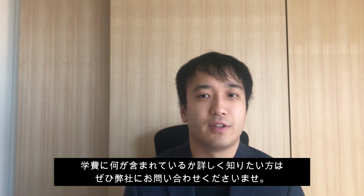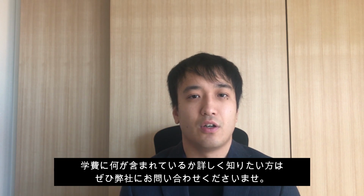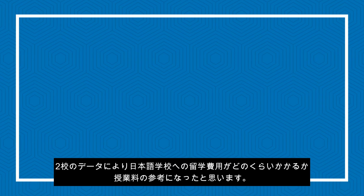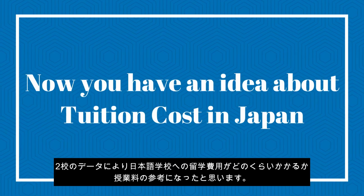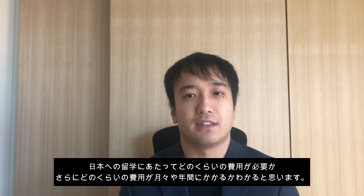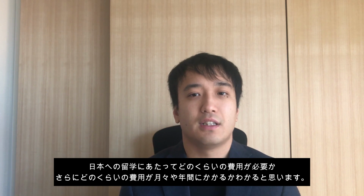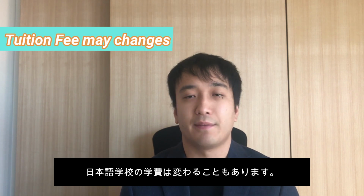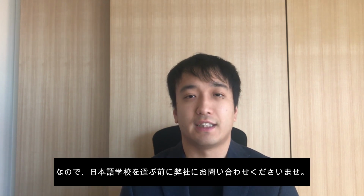To understand more fully about the tuition fees of these schools, please contact us for assistance. The provided data of fees may serve you as a guide on how much other schools may cost, and you can now at least think about how much money you will spend every month or year when you study in Japan. This cost also may become different for every year due to the taxation.